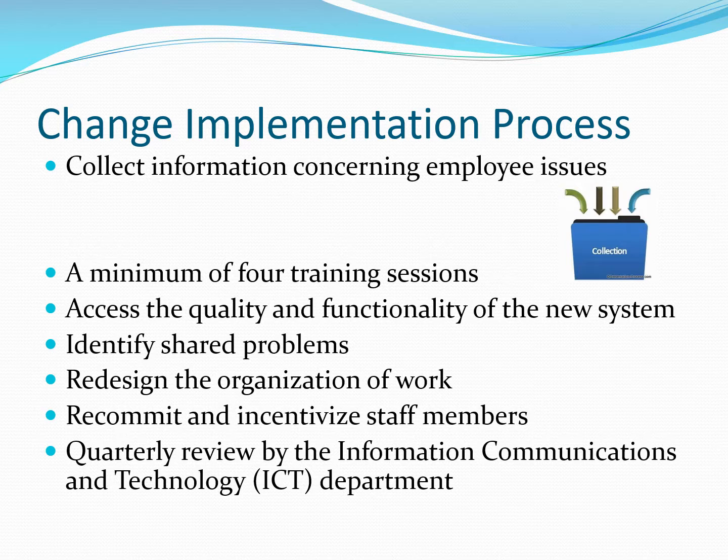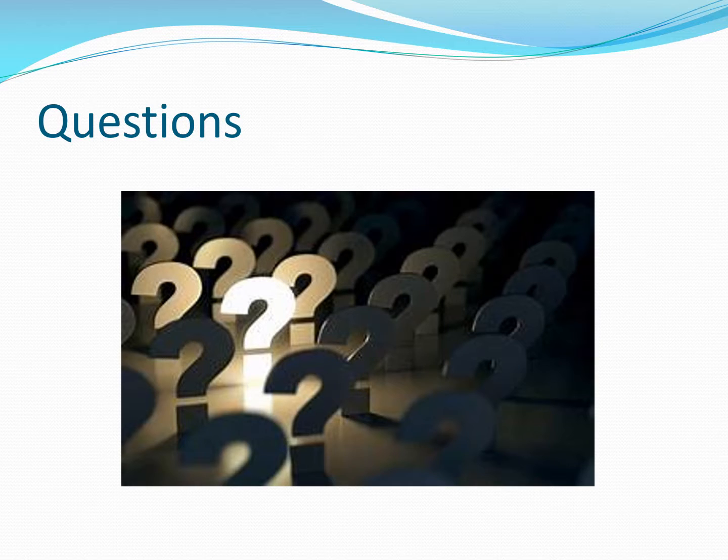Now, I have just told you the issues concerning the new software CPOE at Springfield Hospital. I also told you about some of the issues and the change implementation process. Are there any questions?